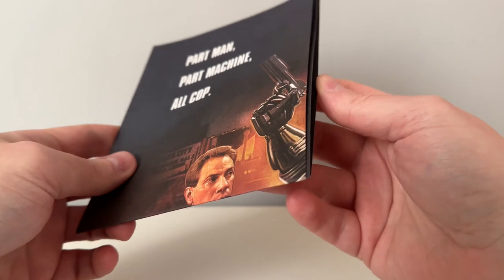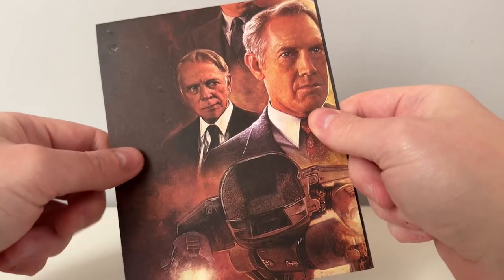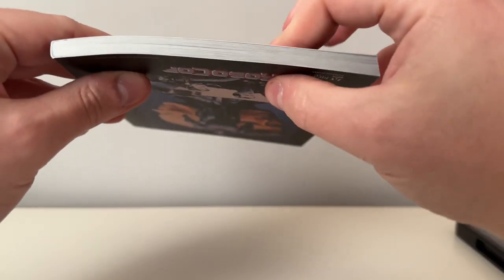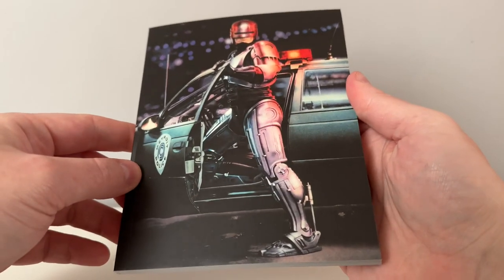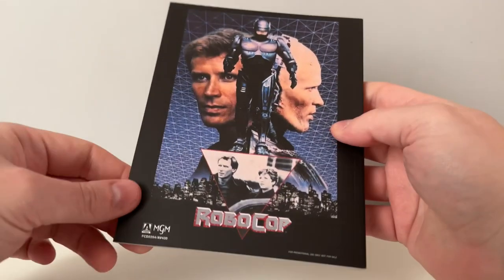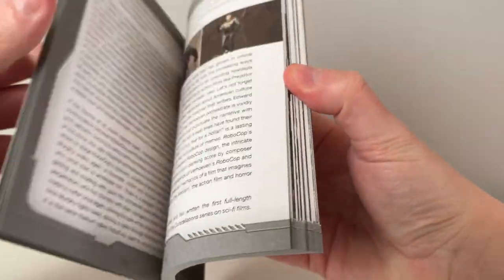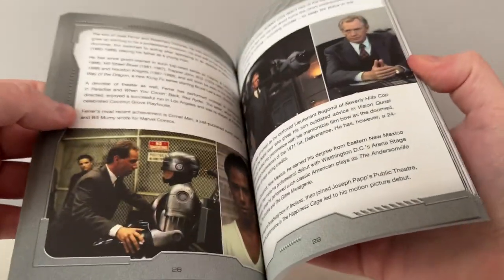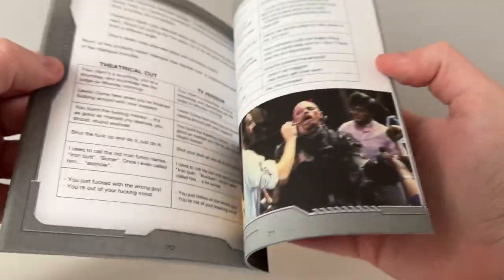So we've got a poster. We've got a thick booklet. I think this is probably the thickest one out of my collection. There's the front cover, the back. And again, this is just chock full of information, behind the scenes photos, stills, essays.